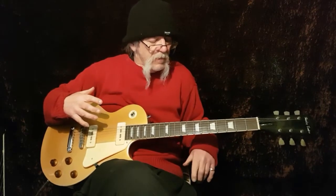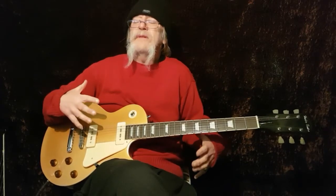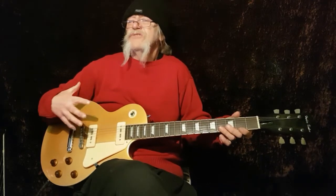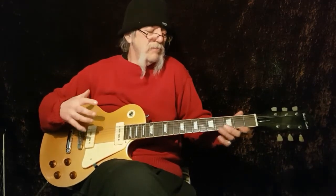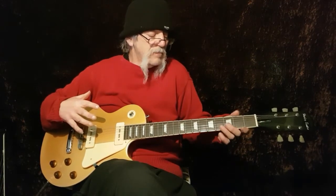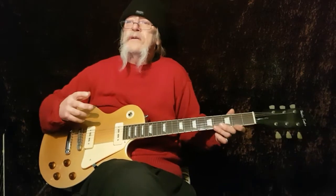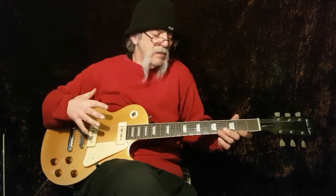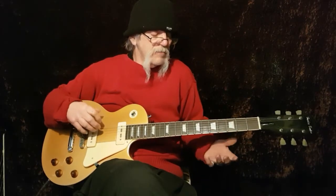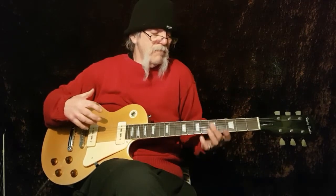So I want to look at a system that I like, and it's something that probably is more leaning towards what Robin Ford might do, more of a bluesy, jazzy thing. I wouldn't attempt to do some of the stuff he does, because he has a magic touch and a knowledge of chords and movement which is special to him.